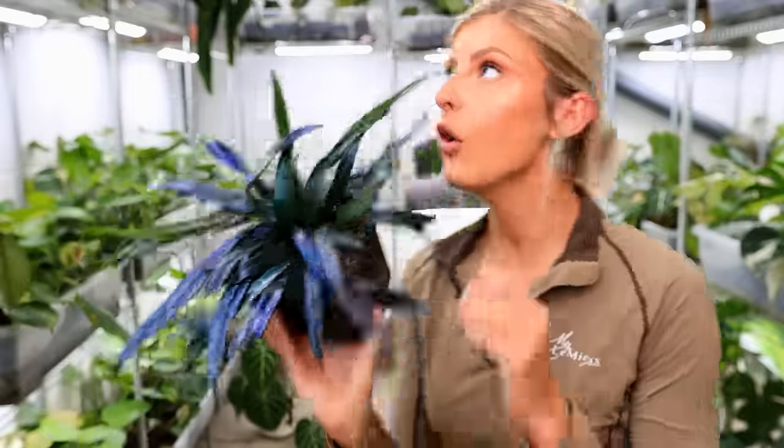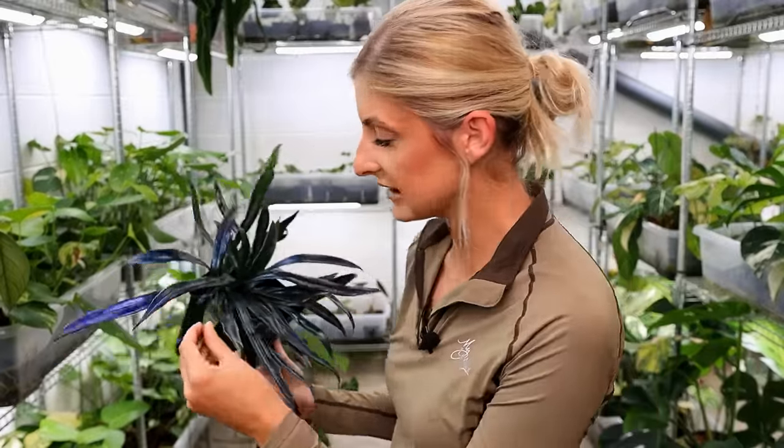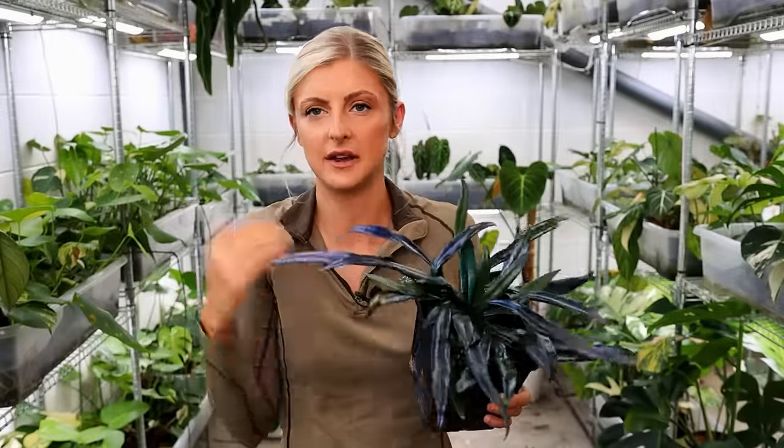It's blue. Now, they're not all that blue initially, because if I show you some of these leaves, that's a new leaf here. Just to be completely transparent about this, because I know a lot of people are like, oh, mine's not that blue, and so on.